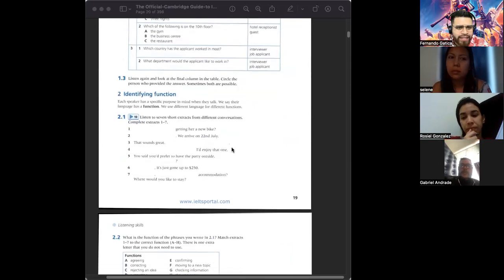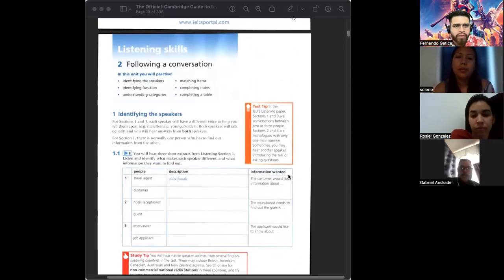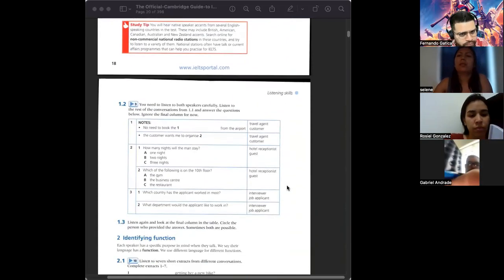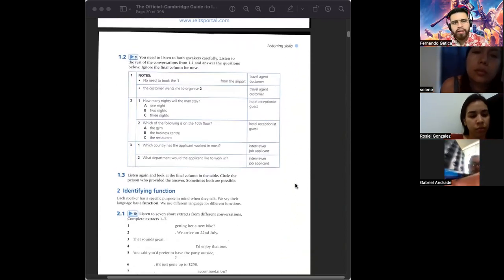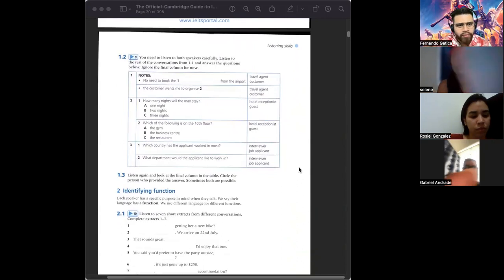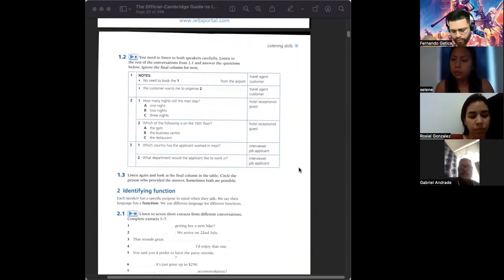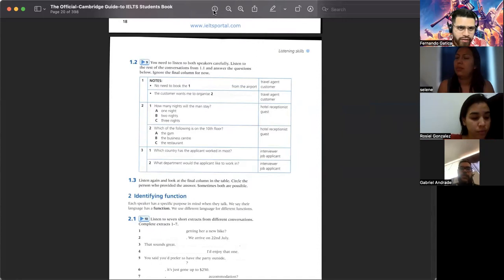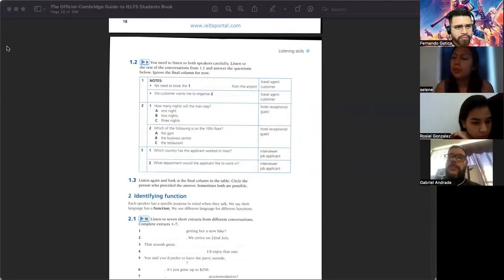Go to page 19. We were on listening skill 2, following a conversation. Here again, remember in, I think it's part 1 and part 3 of the listenings, there's going to be 2 people or more. And you need to remember that in those listenings, one person always receives information from another person. All right. So you need to be able to distinguish who is the person asking for the information and who is the person giving the information. And that's what we're going to practice a little bit today.